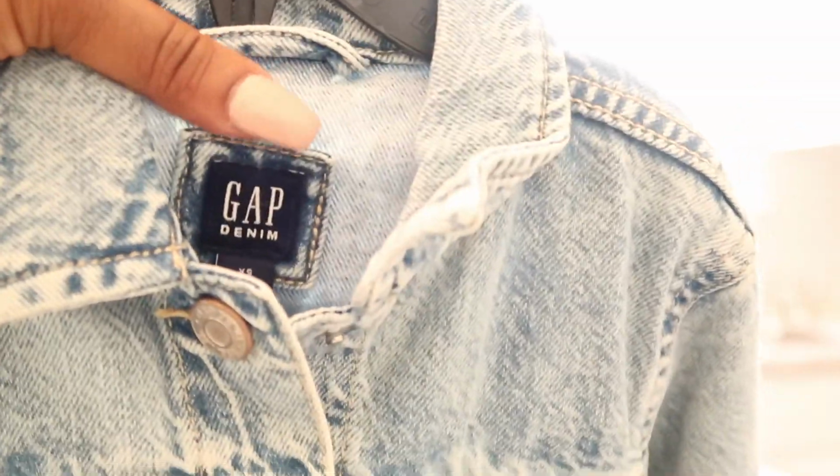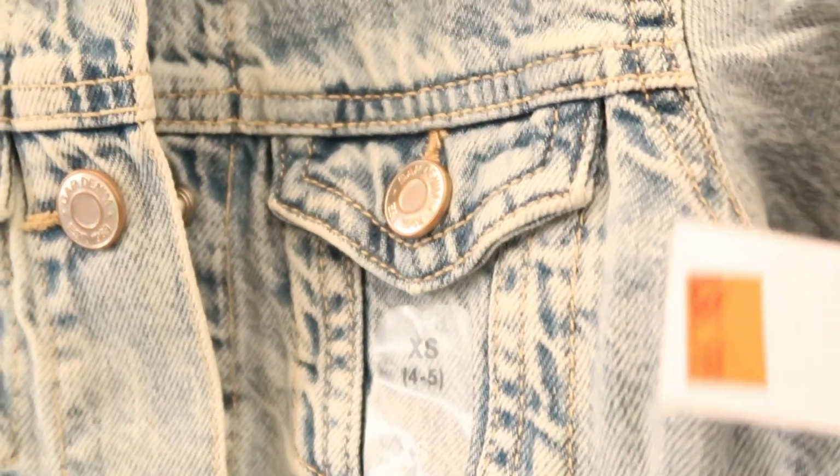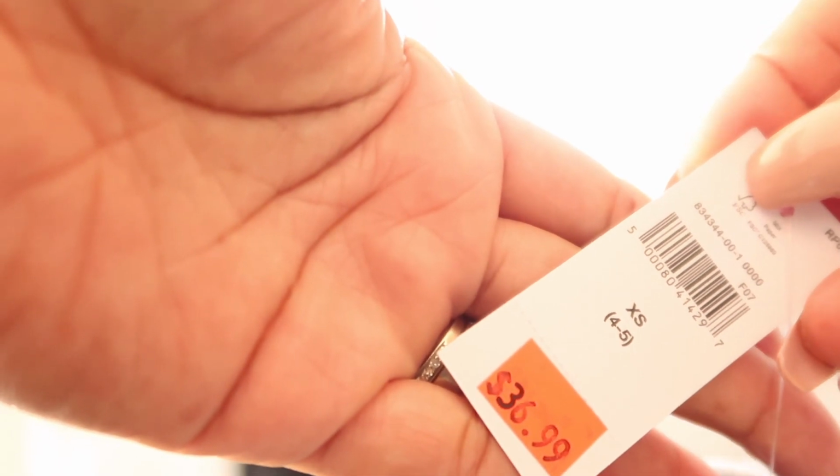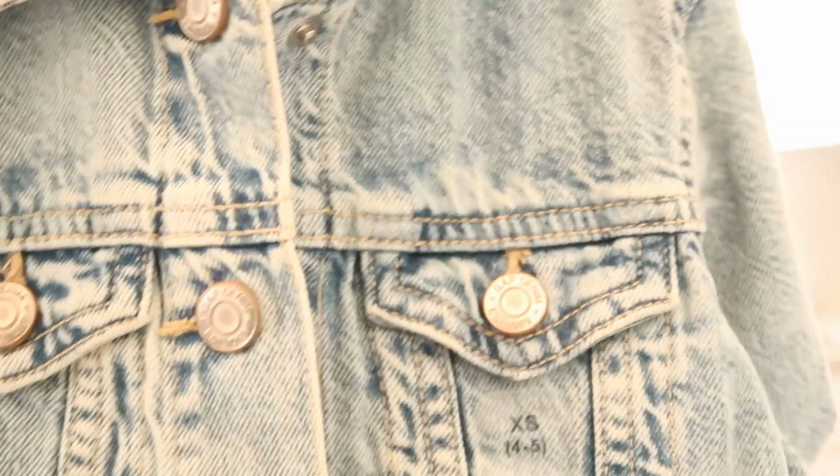But anyway, a few weeks ago, we did pick this up for Britlin, our little girl. She's 4. I picked this up from Gap. It is a size 4 or 5 extra small, and it was on sale for $36.99. But that day, I think they had an additional percentage off, so it's only about $20, maybe $17. I don't have the receipt, but it was about $17, I believe. So we'll just round it to $20.